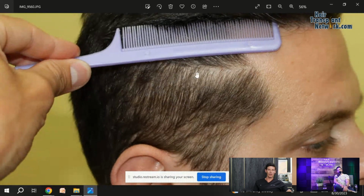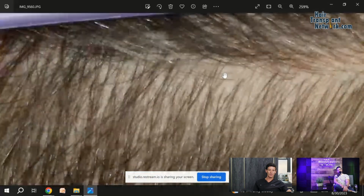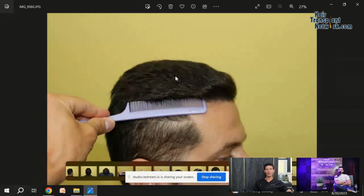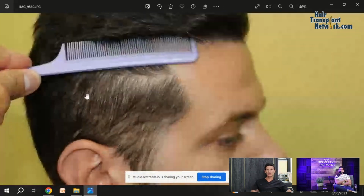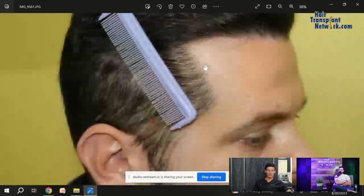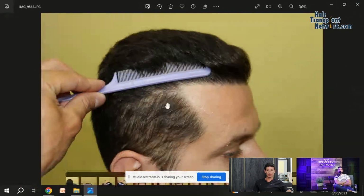I extract from here, but you cannot see the holes or the scars. I use the whole surface of the donor area, of course, not from this area. I extract from all of this area different amount. See the direction, the angle, compared to the surface of the skin is very important parameters to look natural.